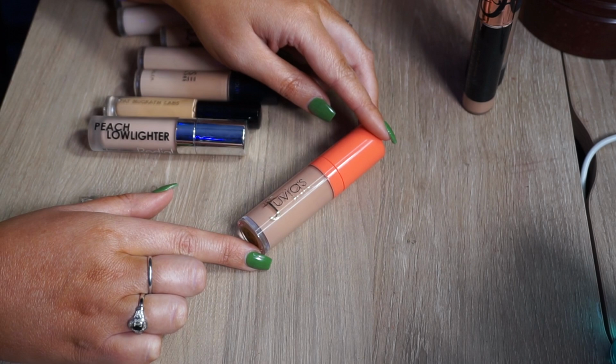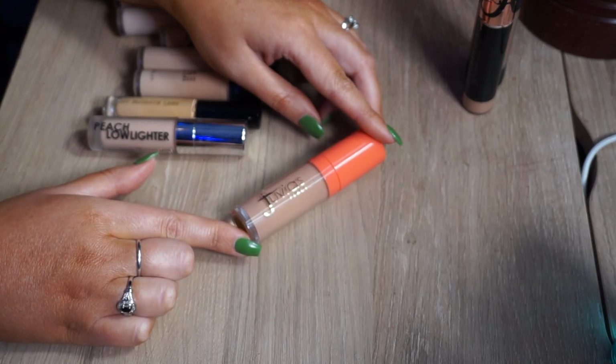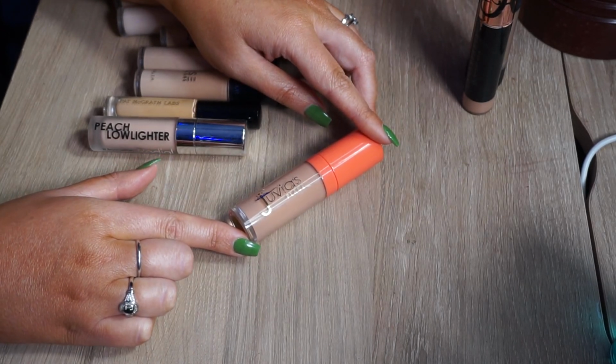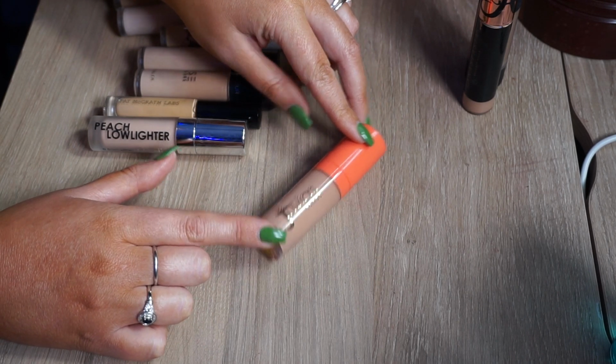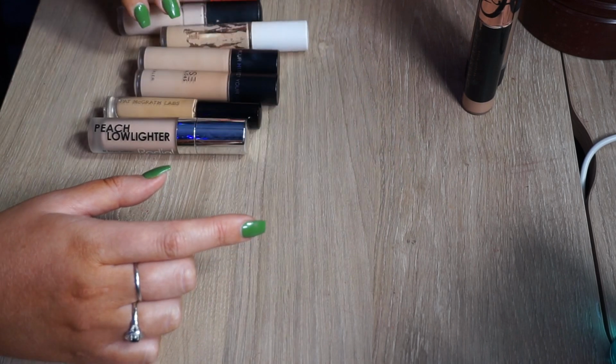This JUVIA'S PLACE concealer, I really like. I'm in the shade 17. Beautiful, full coverage. I wouldn't use this when I'm feeling super dry, but on a normal day-to-day, very beautiful.